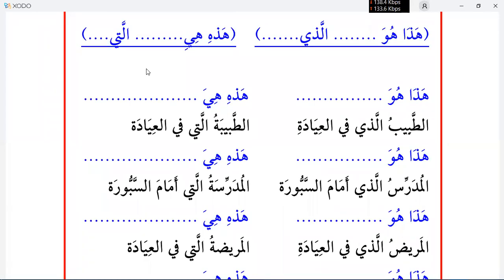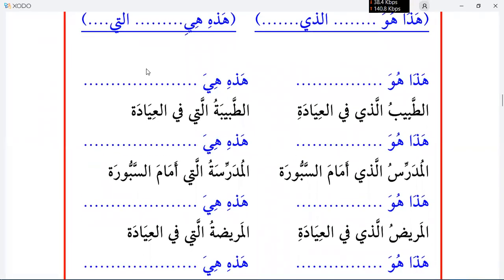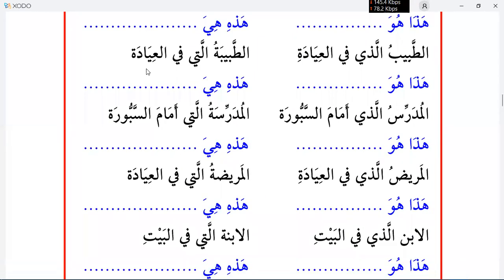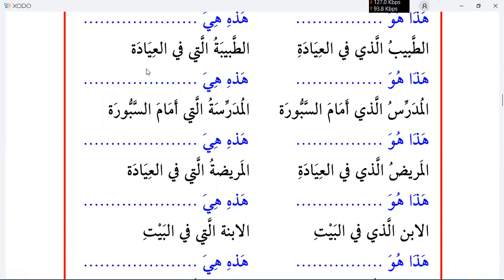هذه هي الطبيبة التي في العيادة. This is the doctor who is in the clinic. هذه هي المدرسة التي أمام السبورة. This is the teacher who is in front of the board. هذه هي المريضة التي في العيادة. This is the patient who is in the clinic.